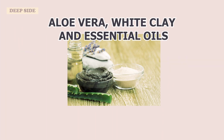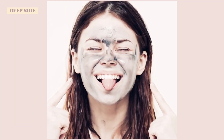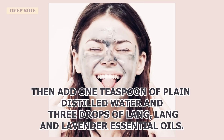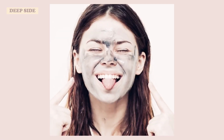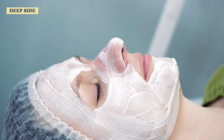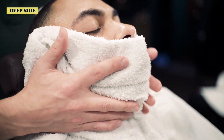Method number 7. Aloe vera, white clay, and essential oils. Mix 2 teaspoons of white clay and 1 teaspoon of aloe vera gel. Then add 1 teaspoon of plain distilled water and 3 drops of ylang and lavender essential oils. In a glass or ceramic bowl, mix all the ingredients until the mixture is smooth. Apply the mask to your face with a sponge brush and let it sit for about 10 minutes. Rinse it off with warm water. Keep in mind you can use this mask only twice a month.